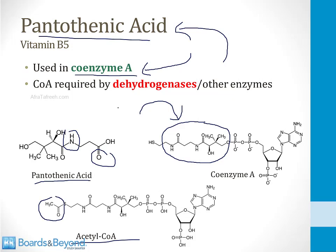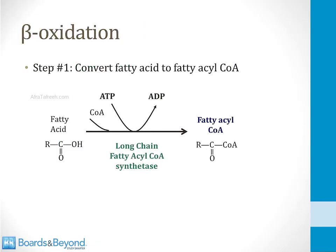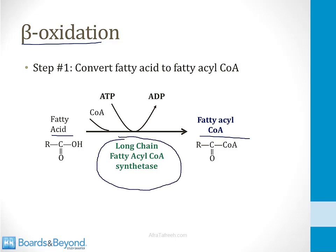CoA is also required by the dehydrogenase enzymes, and it's also required by several other enzymes. Here's an example of one of the enzymes that requires vitamin B5. This is the first step in the beta oxidation of fatty acids. Fatty acids are converted to fatty acyl-CoA by the enzyme long-chain fatty acyl-CoA synthetase. This enzyme requires CoA, which it adds to the fatty acid to make fatty acyl-CoA. And anytime you see that CoA is required, you should remember that that means vitamin B5 is also required because you need that to synthesize coenzyme A.